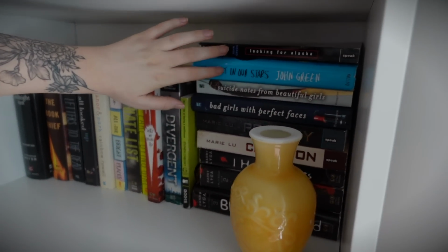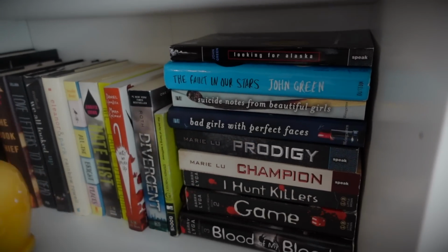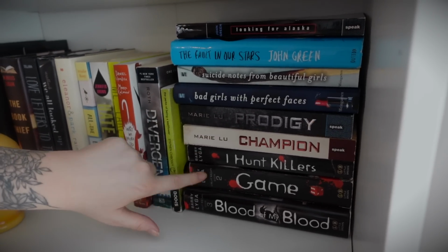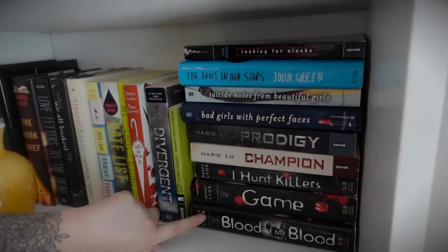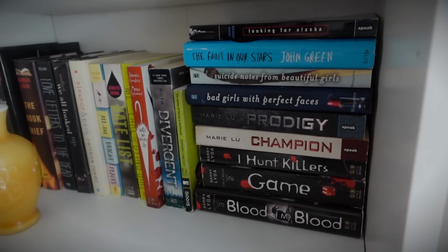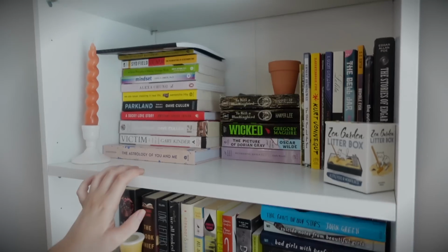Some John Green, the Mary Lu Legend trilogy, but for some reason I'm missing the first one. The I Hunt Killers trilogy. This was my favorite trilogy in middle school. So good. I have all three books. Okay, then we're going to move up another shelf.